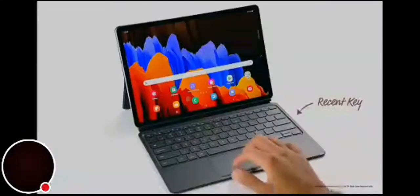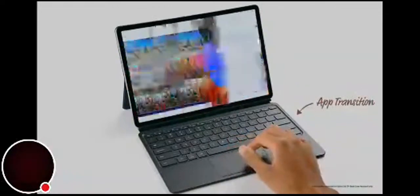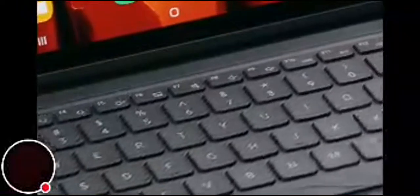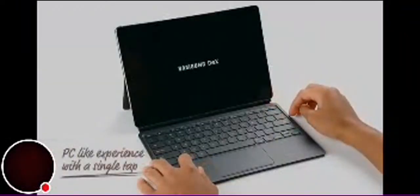What I really love about the keyboard are the touchpad and shortcuts. The touchpad is now larger and supports multi-finger gestures, so it's easier to control your screen. And it has shortcuts, like on a full-size keyboard, bringing a Windows PC experience to an Android tablet.